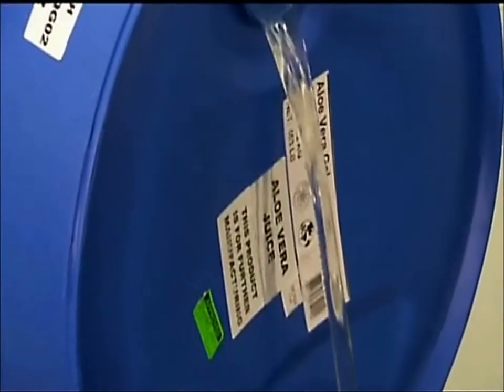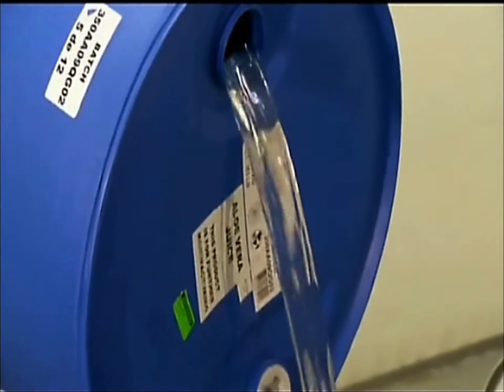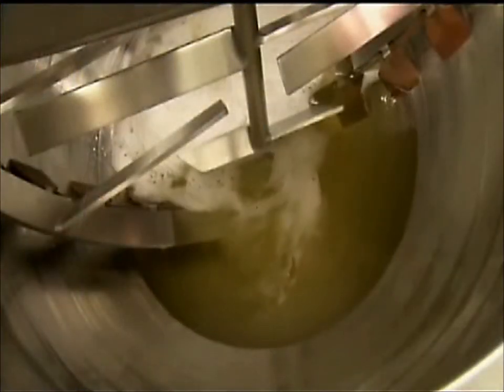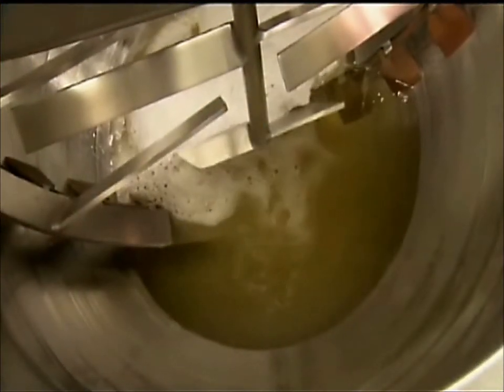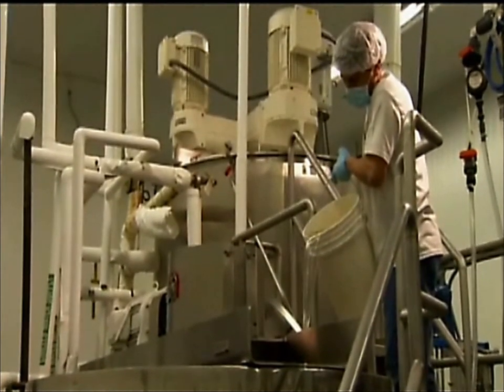In most skincare products, such as those found in many department stores, the first ingredient is water. That means when you buy those products, you are mostly paying for water. Not so with BRI. Instead of water, we use pure aloe vera. Several other ingredients are then carefully added to the mix.